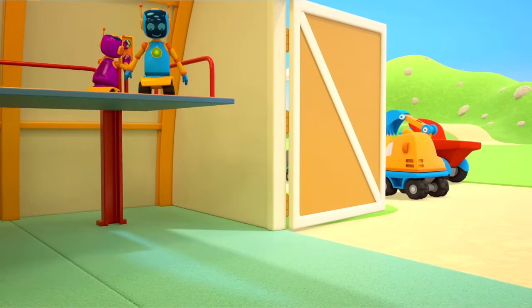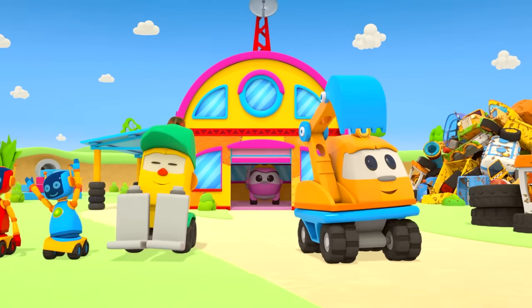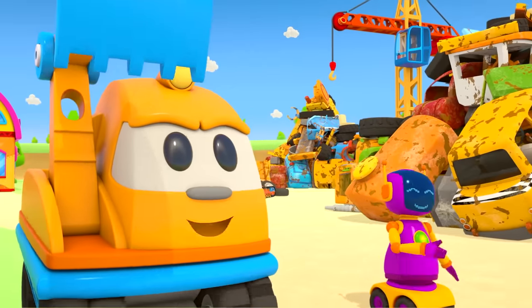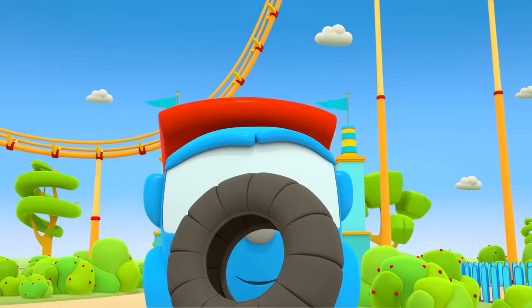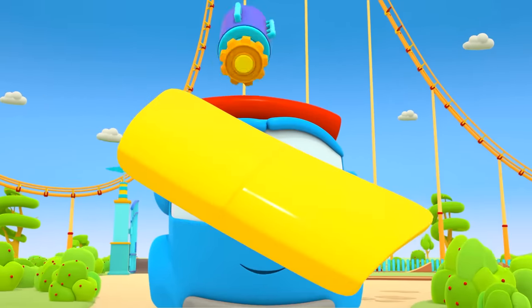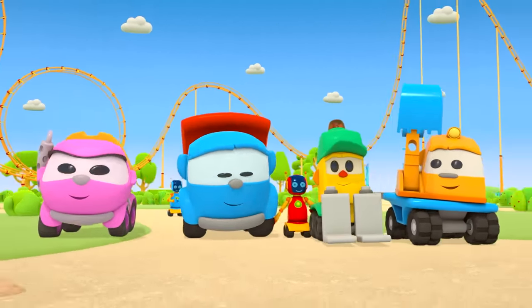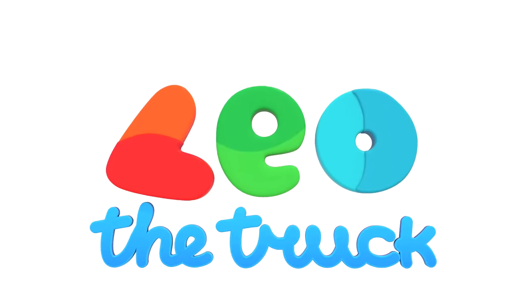Looks like it's not only vegetables who like the barn. Lifty and Scoop, robots and Leia, having a lot of fun. Who's the fastest one? They build the cars that are so good! Wheel, motor, and hood! Who brings the parts? It's Leo! Leo the truck!